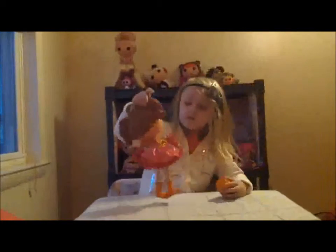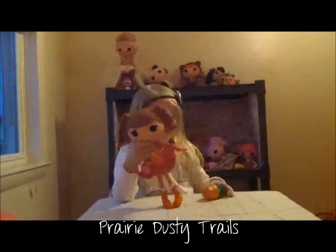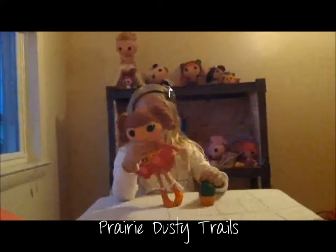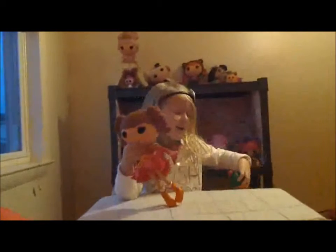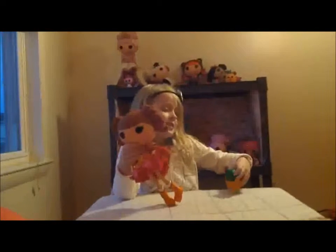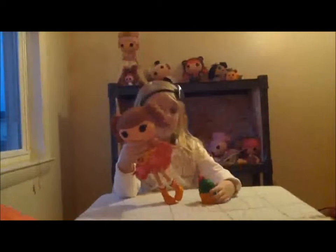Okay. This is Prairie Dusty Trails. Here's the front of Prairie, here's the back of Cactus. Come back here, Cactus. That cactus is so silly.